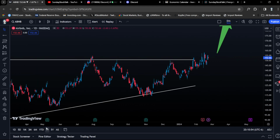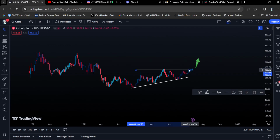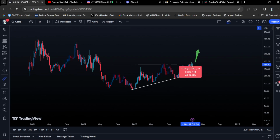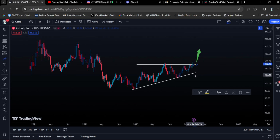And this is going to be a play for shares. This is going to be a very nice play for shares. And the stop loss is going to be right here. So I want to enter in shares right at market open, but the stop loss is going to be right below $150. The interesting thing about Airbnb is we have this massive ascending triangle, but our stop loss is right here, because we can't be below $150, because then we have more room to the downside.